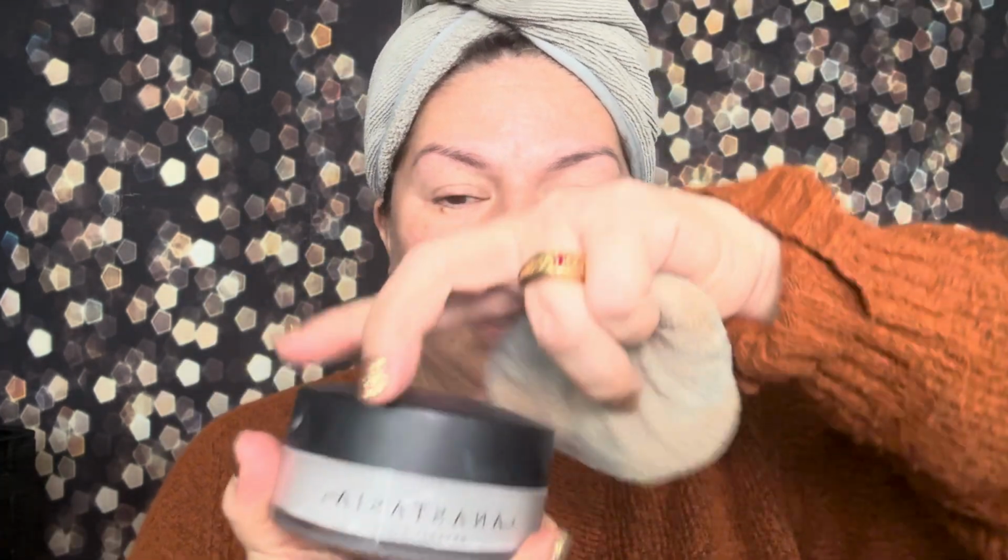Let me get a fan because this has to be dry on the eyes before I put this on. Okay, so it's dry. I could not find a fan, and that is why I had to pause and wait for it to dry. So you can see, look, it just goes on like a really nice cream. Very smooth. I'm just going to take some loose setting powder and put it on my eyes, and then we're going to continue.